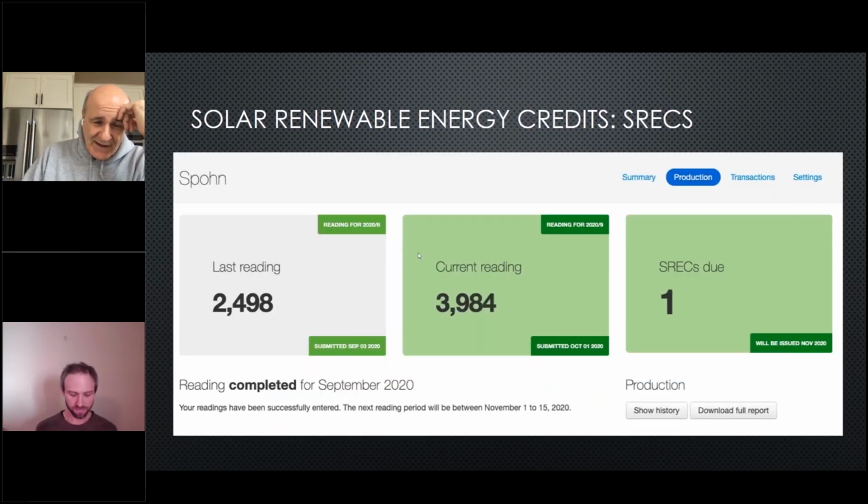This is what the login looks like. And this was the first one that I submitted. So I have to put in readings every month for my power production meter of how many kilowatt hours I've produced. And every time I go over a megawatt hour, and they hold the remainder, I can get an SREC. Hit the next slide.